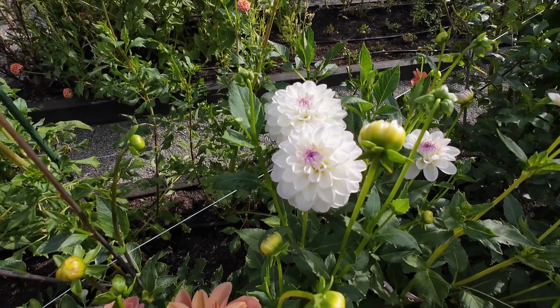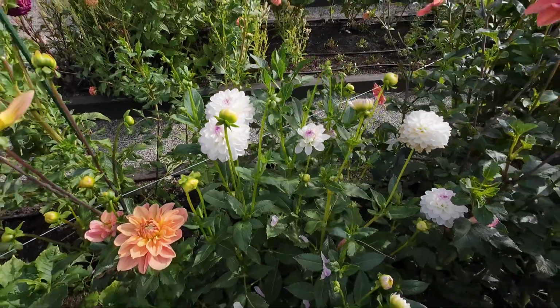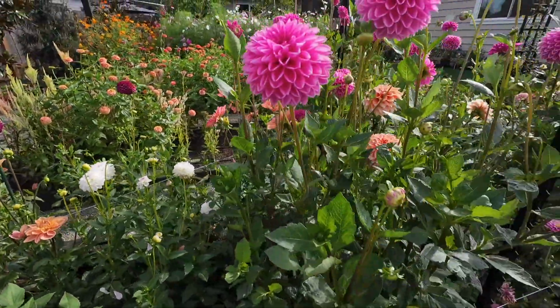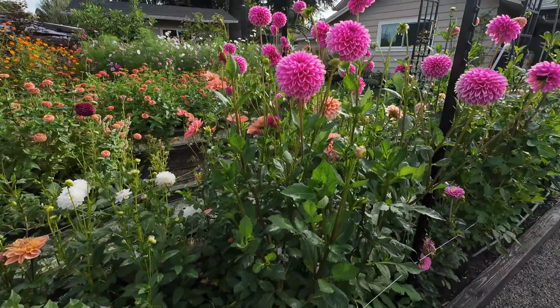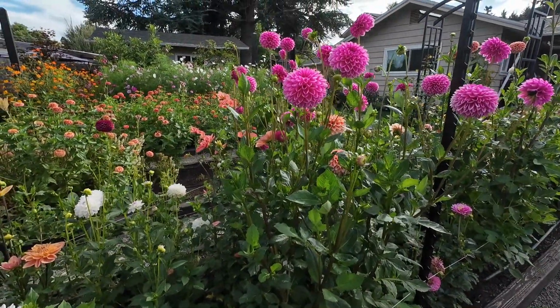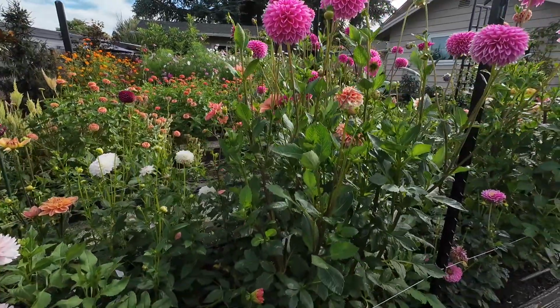Look at that. White with the light purple center. Love that one. Here's another Sandra. Let me take a step back so you can really see it. Look at that. This is one plant right here, and look at all of the dahlias that it's producing.